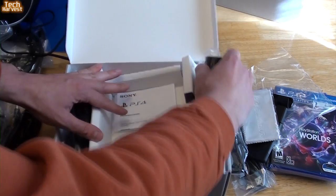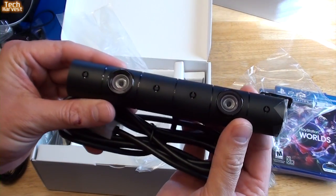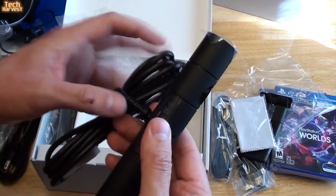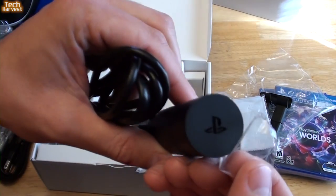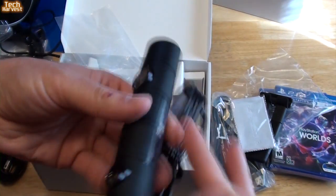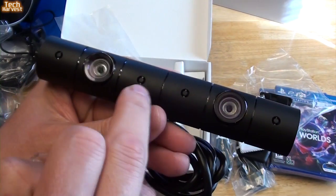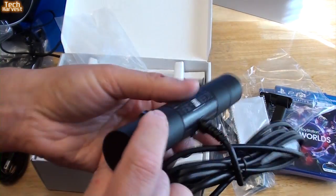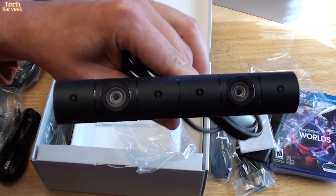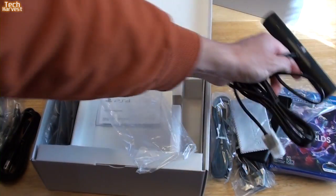Up next we have the camera. Now this is the redesigned camera. It's a little more rounded on all the edges here. So I will be replacing my current camera with this. Of course, it's a stereoscopic camera, which helps it see depth. That's why we have two eyes as well. On the sides here, you see the PlayStation branding, and on this side as well. It's just basically a tube, matte black plastic with your lenses here, and I would imagine these are mics, so you have 4 mics there. So this camera will be able to see the lights on your PlayStation VR headset as well as the lights on your Move controllers. And this plugs into a port on the back of your PlayStation 4.